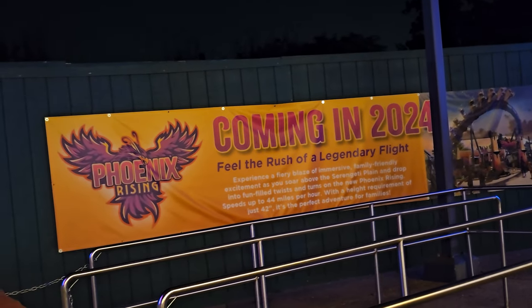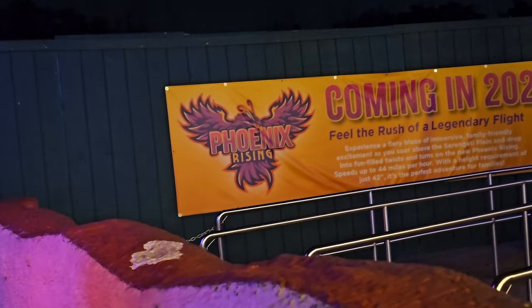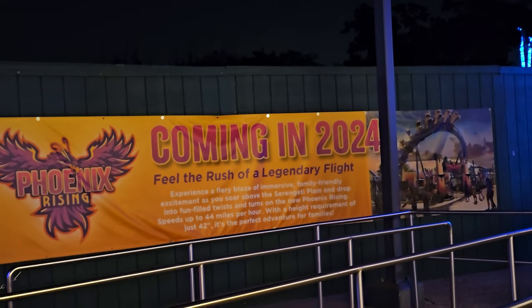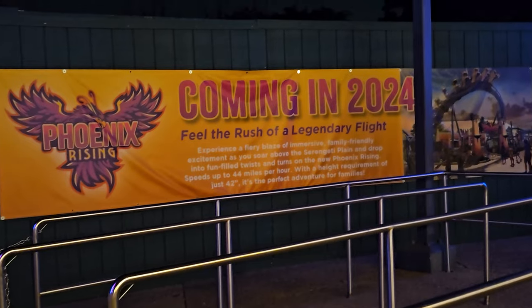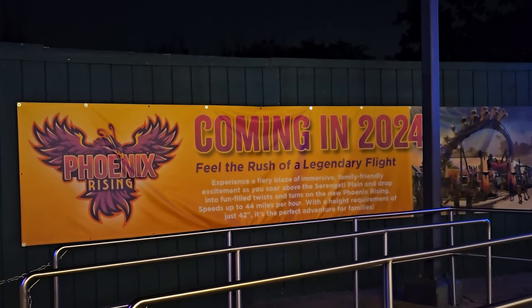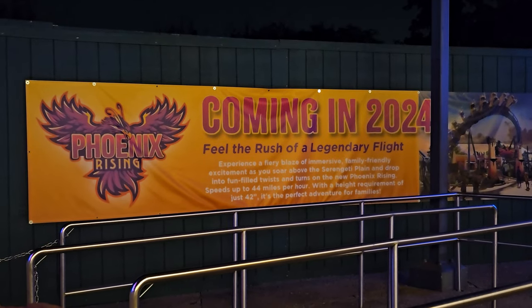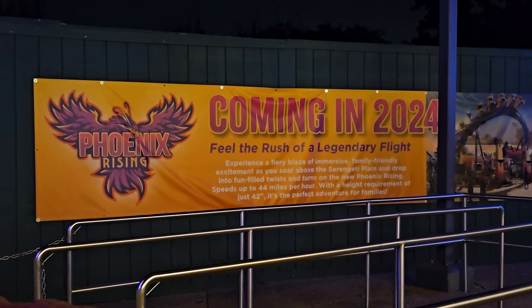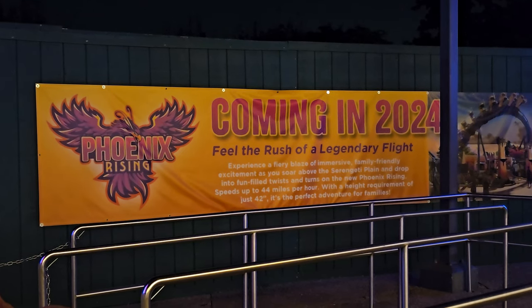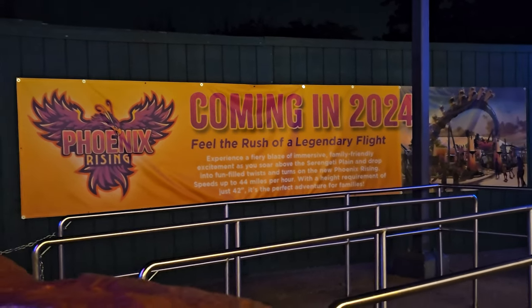If not, you'll see what I posted here in this video. But I'm a little curious. This is supposed to extend just like the Cheetah Hunt, far beyond the areas of the park. It looks like the Montu, but it's based off of another ride. I look forward to when this comes out, because there are so many rides that I still have yet to do: the Serengeti Flyer, Phoenix Rising. So again, I look forward to when this comes out.